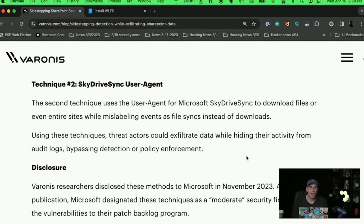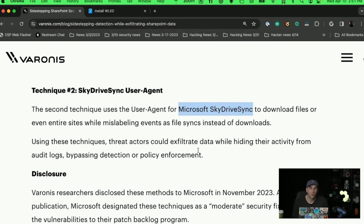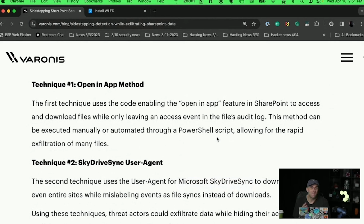So the secret behind this is really stupid, as is most really good security research. If you just spoof your user agent to Microsoft SkyDrive Sync, that's it. Game over. You can actually download anything you want without triggering a download link. Now, of course, for any company that has more advanced monitoring, this is still going to be detectable, right? If one person starts accessing literally every file they have access to in the entire company all of a sudden, that's kind of a red flag, even if they're not downloading it. But most organizations have pretty simple rules that they're looking for, like scary exfiltration or anything like that. So as a result, they would very probably actually miss this sort of activity.